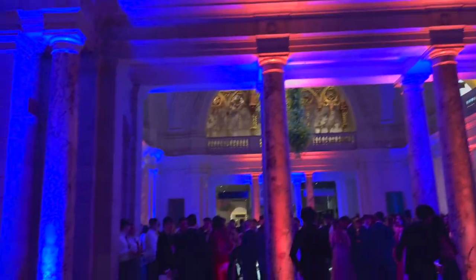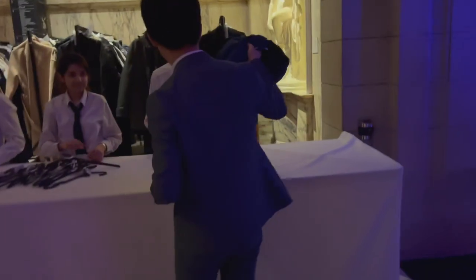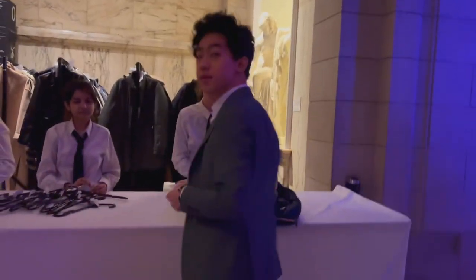So here we are, ta-da! This is what Victoria and Albert Museum looks like on the inside. There's this pretty dome and a gorgeous chandelier in the middle. Now everybody's taking off their jackets, their coats, putting it in the cloakroom so that they can show off their lovely dresses and suits.